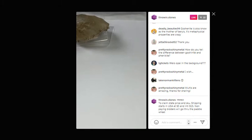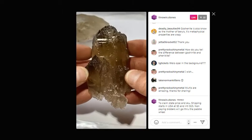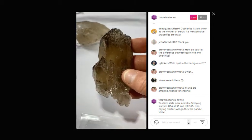I got three more crystals, the unusual crystals, to show you. This is a cathedral quartz from Brazil.